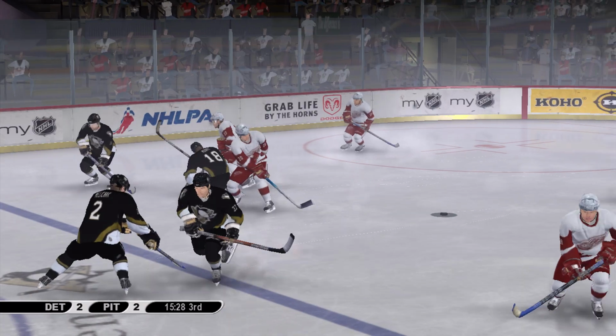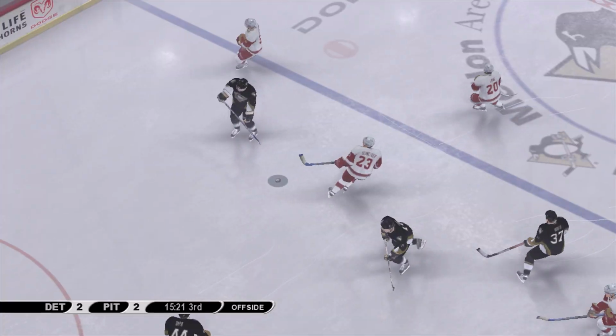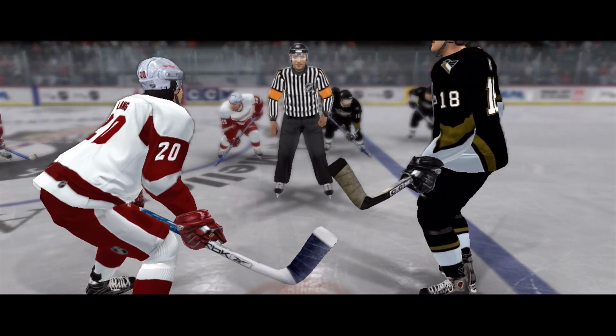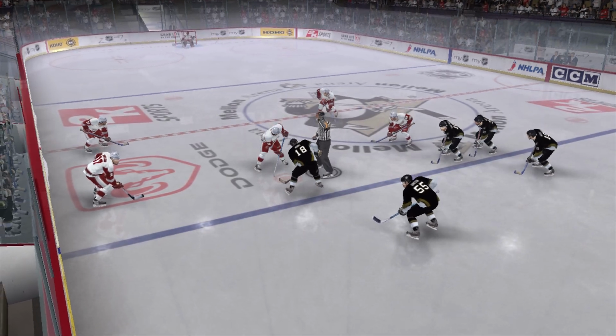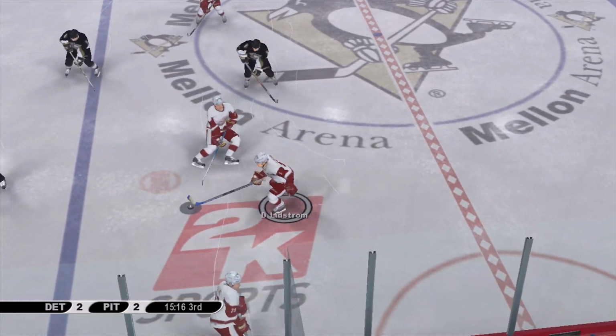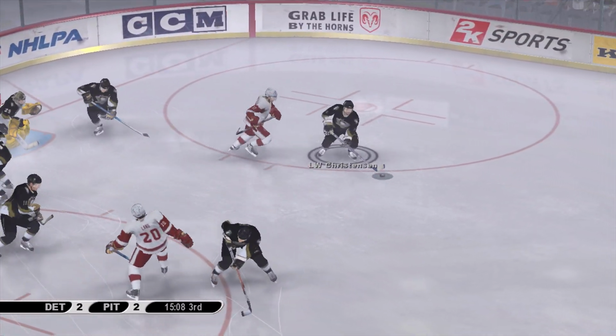The Wings win the draw. The score is still tied. The puck now to the right wing. A linesman blows the whistle for offside. And we've got a tie game here tonight in the third period. Skaters ready to go. The faceoff taken by Detroit. He carries it over the blue line. It's deflected off the goalie skate.